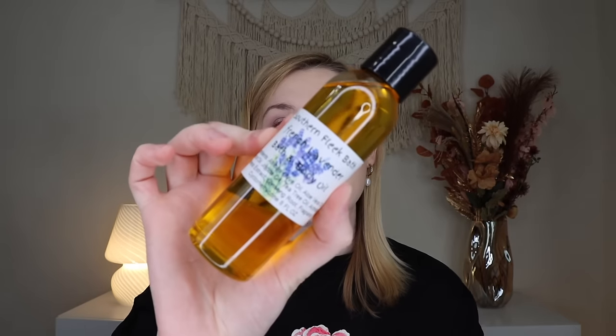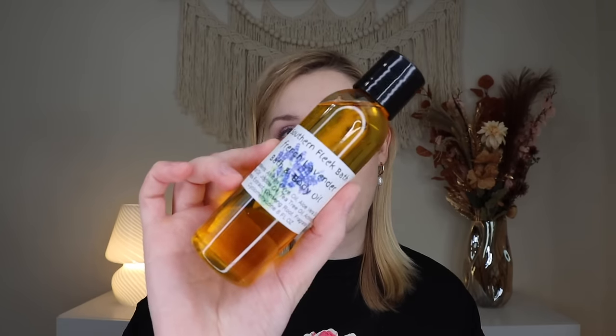And then last but not least, we have this here. It says that we're supposed to get the Mistletoe Kiss Body Oil. That's not what I got. I got a French lavender bath and body oil. The Mistletoe Kiss would have had notes of juniper and cranberry with other fruits nested on a bed of greenery, which sounds really nice. I'm actually happy with this because I really love lavender moment.